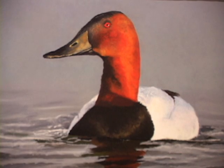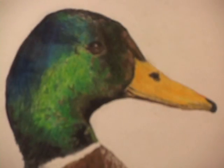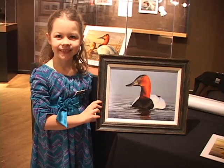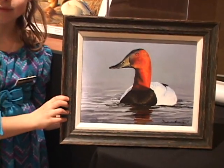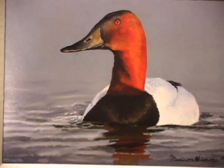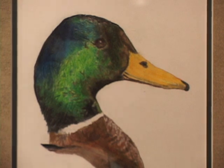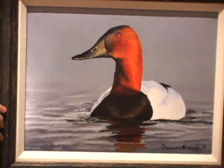It is a canvasback. It took me on and off for a year to complete. Now, why did it take you a year for that and a lot less for the other? Well, I did oil paints for the canvasback. Oil paints usually take me longer. And I did the mallard head because they didn't believe that I had won. They didn't believe I actually painted my winning entry.